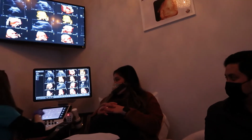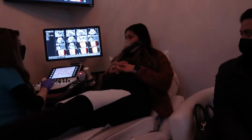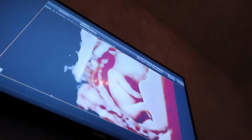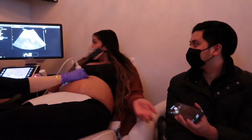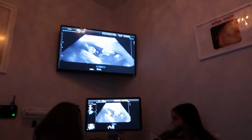You know, people come throughout the pregnancy because it's so different than the doctors. This is actually 13 weeks. You guys see that? That's the whole body. It's so beautiful. People come early to find out the gender. Way up here. Yep, still a boy. Do you guys see it right here? Testicles and baby.